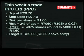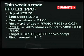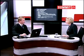And yeah, the target price is 32 Rand, which is 3 Rand 30 above our entry price, which therefore means that our risk to reward ratio on this trade is around about 1 to 2, which is favorable enough in my opinion to do this trade. Okay, although you have traded PPC before a couple of times on the show. Not this year, I don't think, but we've traded it in the past, yeah. Okay, so that's the one to watch.